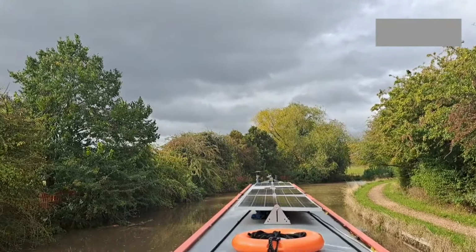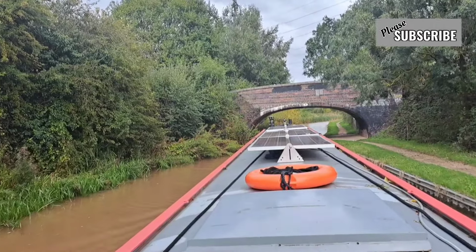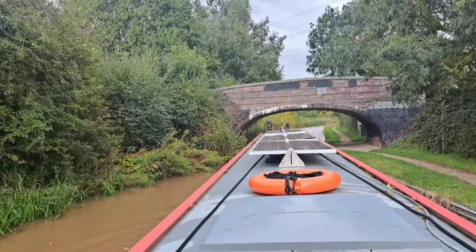Now very rapidly, neck-breaking speed, coming towards the town of Nuneaton, or city of Nuneaton. And this wind's really getting up. Really getting up.